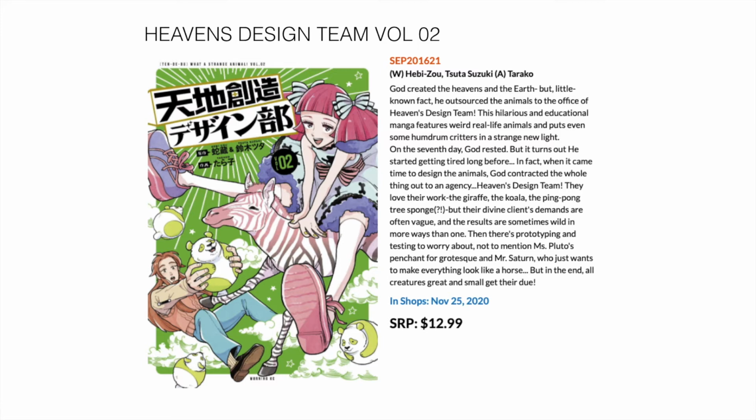So God created the heavens and earth, but a little known fact is that he outsourced the creation of the animals to our office in Heaven's design team. So this hilarious and educational manga features weird real-life animals and puts even some humdrum critters in a strange new light. So basically, God rested and his design team took over and had to figure out how to create the animals. That's kind of the premise. If that sounds funky to you, take a look.